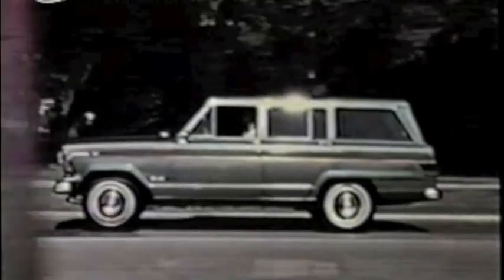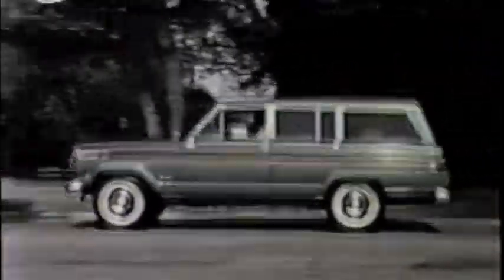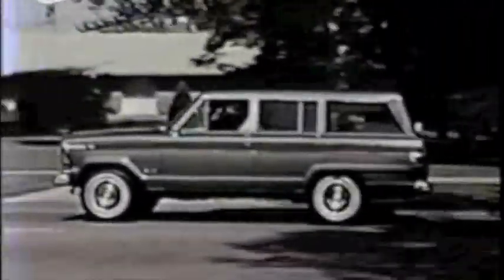Two-wheel drive prospects are the ones who are adding to the growth of the four-wheel drive market. The Wagoneer will help you sell these new prospects. Two-wheel drive prospects who want a rugged station wagon that'll take them on the back roads of America for fun and recreation and still look good parked in their driveway.